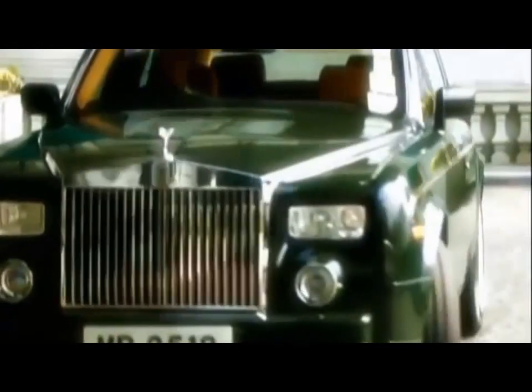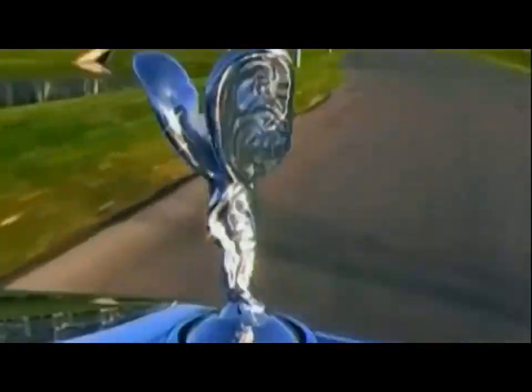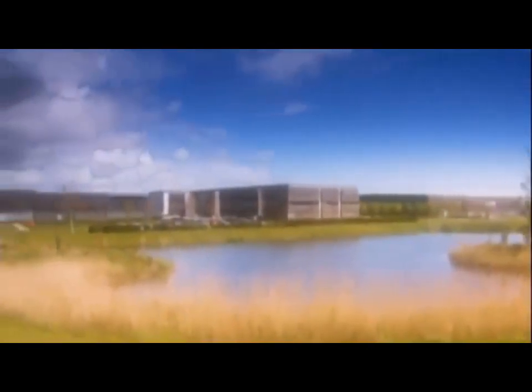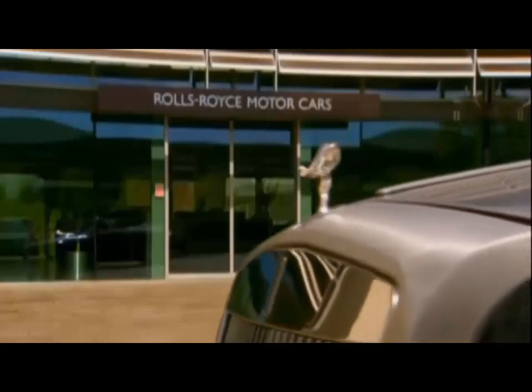Rolls Royce is more than just the world's ultimate luxury car. For the British, it's a source of national pride. Everything has to be first class. There's only one place you'll find all this: the ultimate luxury car factory of Rolls Royce Motor Cars.